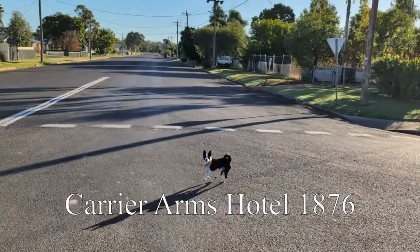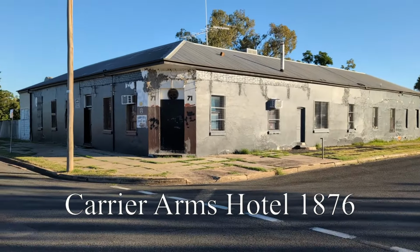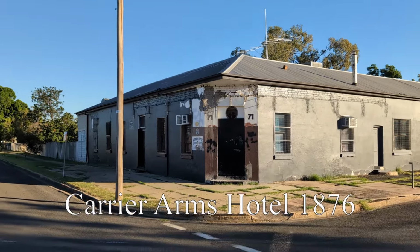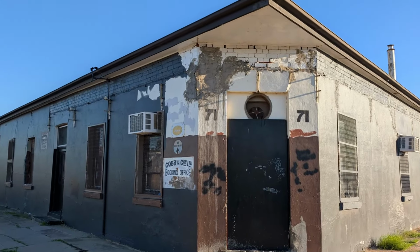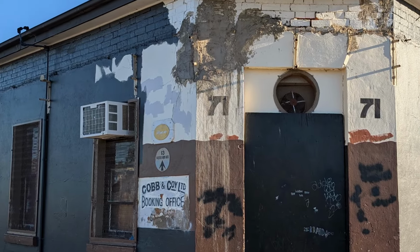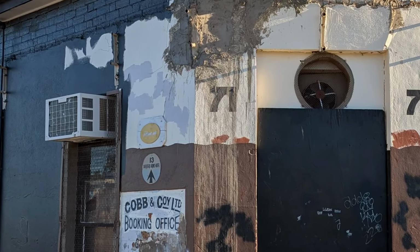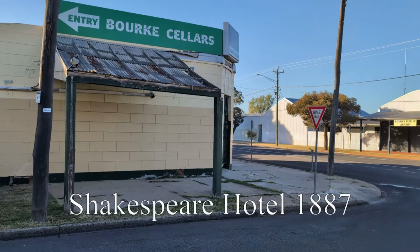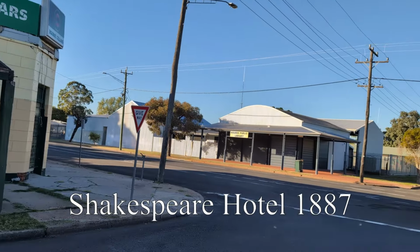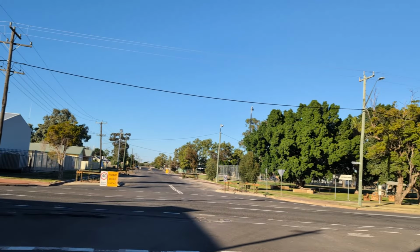One thing about Bourke, there's plenty of dogs around, and this one's looking after the Carrier Arms Hotel, which was the drinking hole of Henry Lawson. He also called it, at some stage, the Shearer's Arms in one of his stories. But this is the actual building. The Shakespeare Hotel is where the second amalgamated Shearers Union branch was established in 1887.